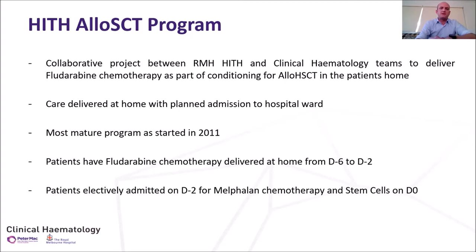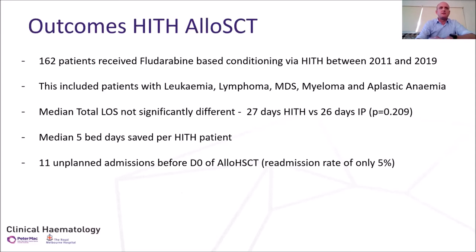I've been trying for years to get melphalan delivered at home, but essentially the roads in Australia aren't good enough and it gets too hot in the back of a car. It's only stable for an hour, so we can't do that. And stem cells have always got to be delivered in a hospital environment, unfortunately, due to regulations and things.